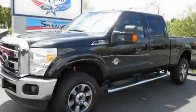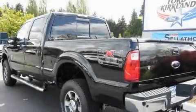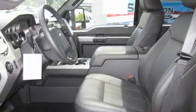This is a brand new 2011 Ford F-350. It has what you need for work as well as what you want for play. It features a 6.7-liter 8-cylinder engine, an automatic transmission, and 4-wheel drive.